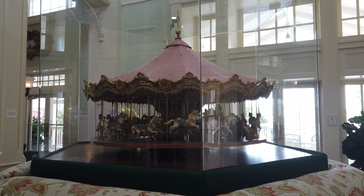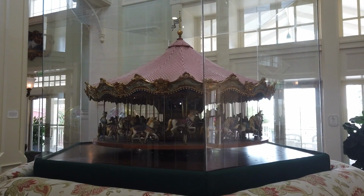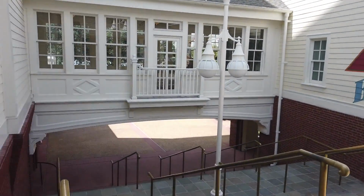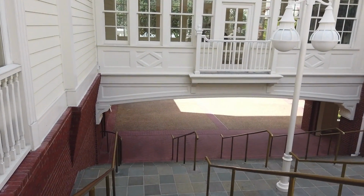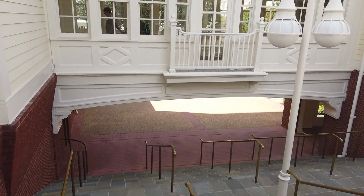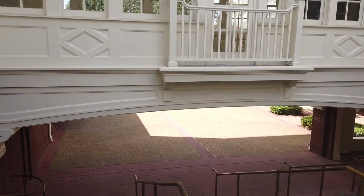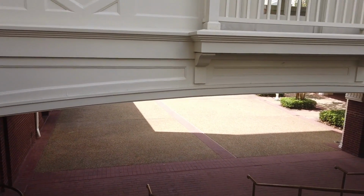Perhaps the best part of this resort is that it is situated on the boardwalk, which gives it access to a ton of entertainment, recreation, and dining. Interestingly enough, I think the boardwalk is probably the second largest entertainment area behind Disney Springs here at Disney World, which makes this some seriously prime location. Plus you can walk to Epcot and Hollywood Studios.